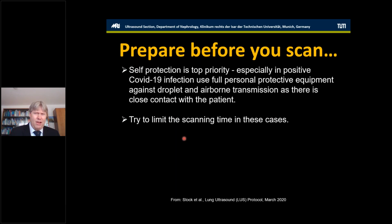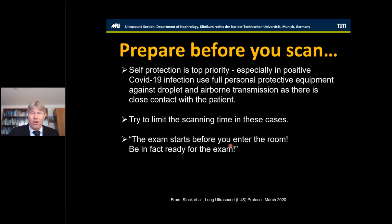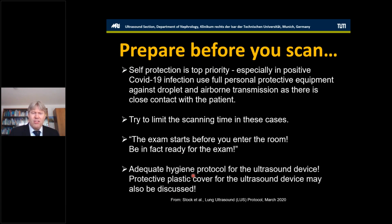We have to prepare which gear to have, when and where. And if we're in the room, we're in. We can't really go out to get more things. We have to be prepared, and then we have to do it. The exam starts before you enter the room. Being ready for the exam is exactly what I meant. As an emergency doctor, you have to decide what equipment you need for an individual patient before you leave your car or your helicopter. This is really important. And of course, adequate hygiene protocols for the ultrasound device.